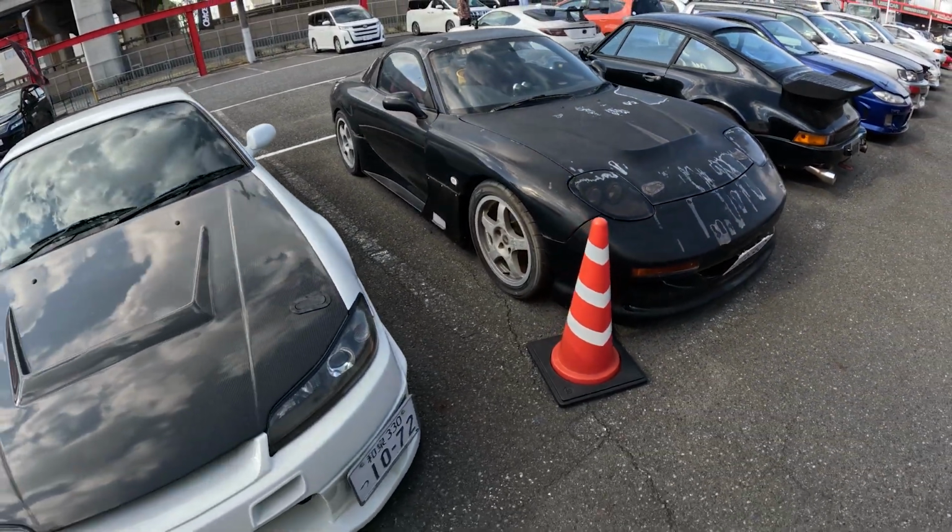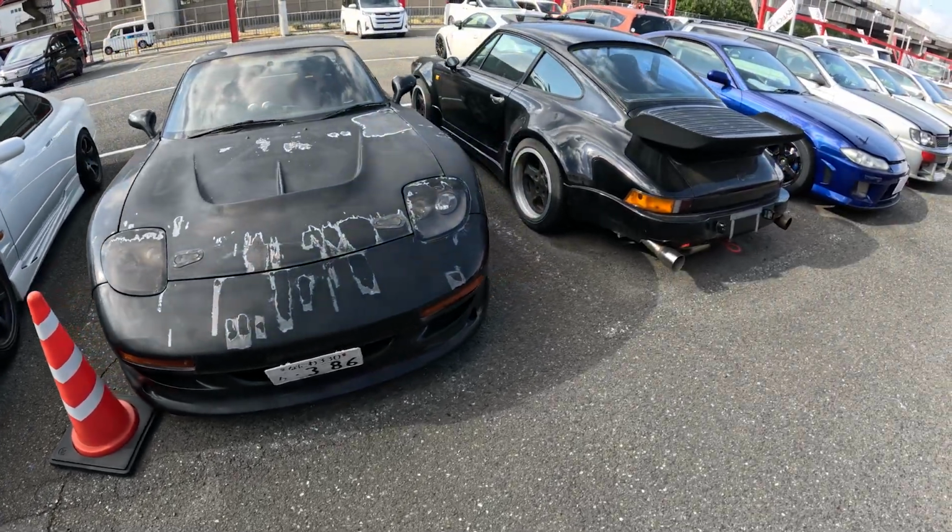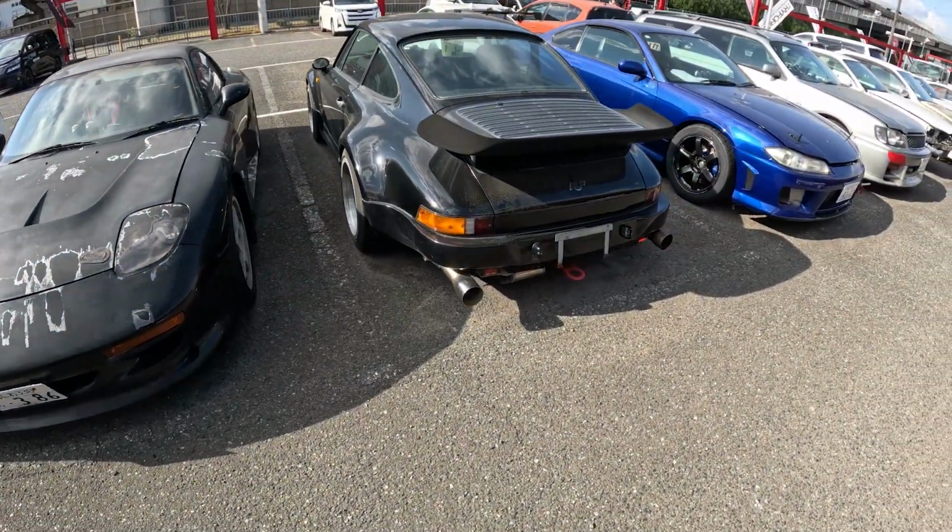OZ Racing wheels, obviously been sitting for some time, covered in dust. Paint's letting go, unfortunately. Beside the old Porsche, very cool.